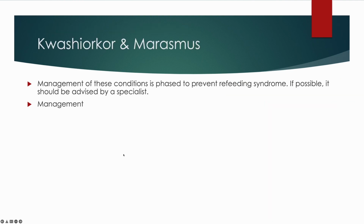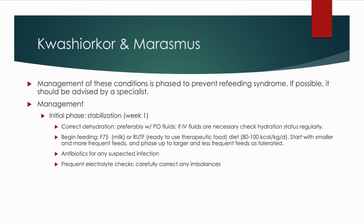So management is pretty similar in both of them. You have to be really careful when you have malnourished children with refeeding syndrome. And remember that we mentioned this in the pediatrics lecture for those that have failure to thrive. We have to be careful with refeeding syndrome. We can't just put them back on this big diet right away because the body is not acclimated to it and they will have trouble. So it's a process that should be supervised and advised by a specialist that deals in nutrition of these type of children.